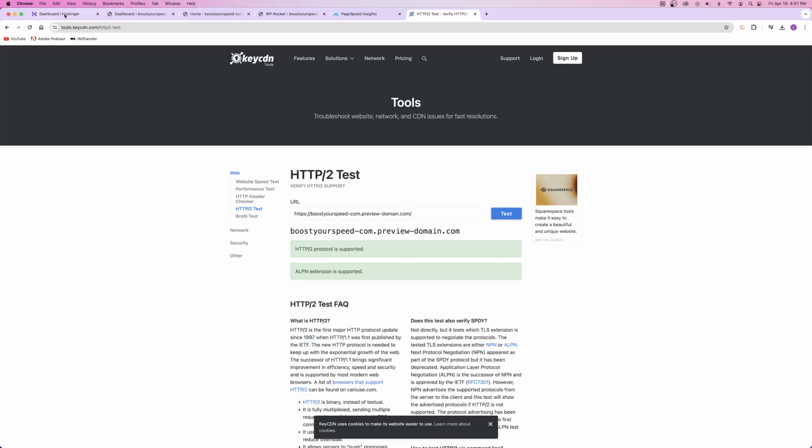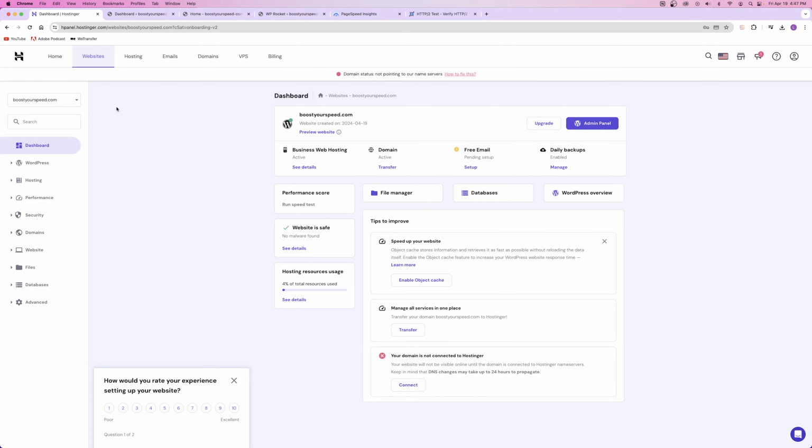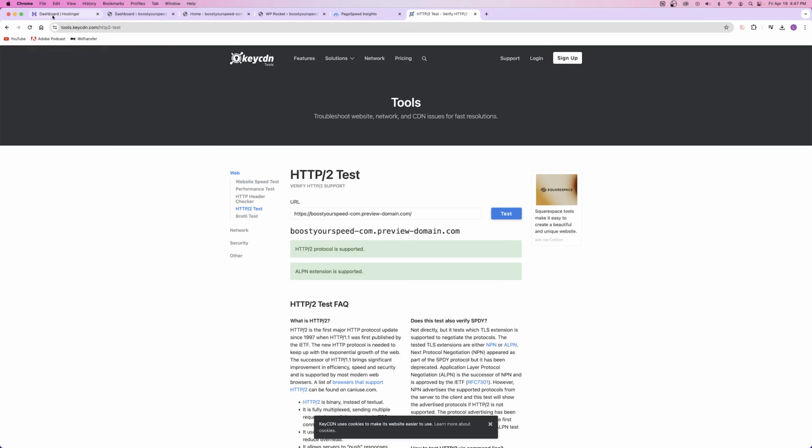And that's because I'm using Hostinger, which, not to give a shout out to Hostinger, but I'm totally going to. Hostinger does a fantastic job of having every avenue covered when it comes to speed. And one of the options is they use HTTP2. So that's cool. That's how you can determine if you have it.